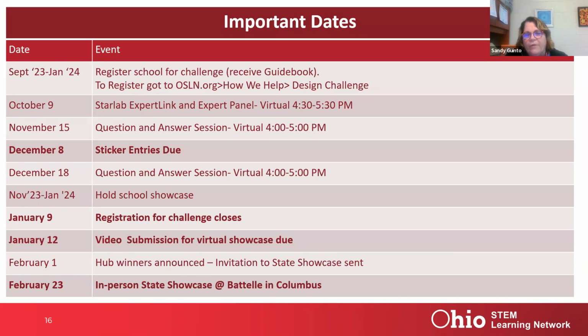And then if you're going to hold a school showcase, you would have to have that done before you submit to the state challenge. Every school is only allowed to enter one team per grade band. So just know that. And teams should be 3 to 4 students maximum. So if your school has a K-5 group and a 6-8 group, then you could enter one team for each of those groups to the state design challenge.